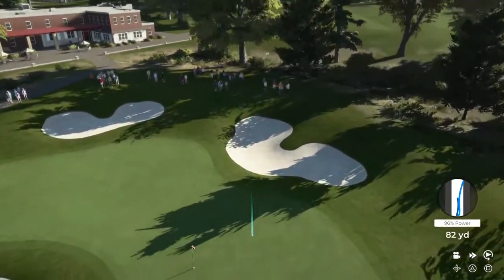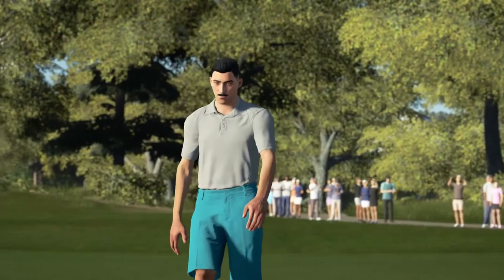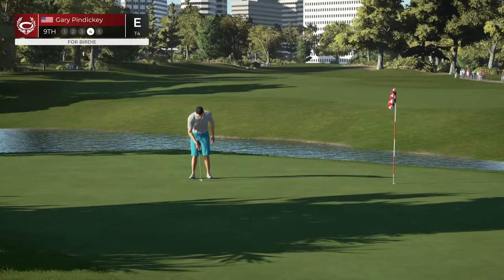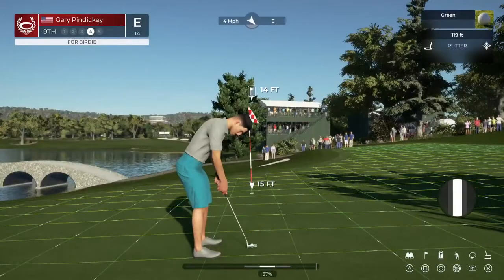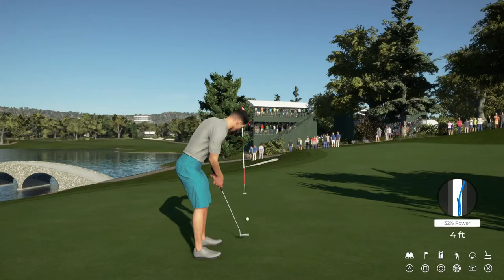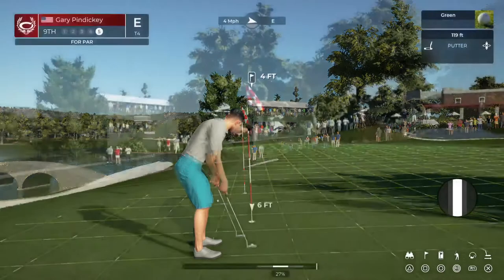This one looks like it'll safely make the green. Not a bad shot, that. Still a chance. This one's for birdie. That one's come up short.